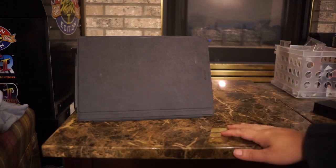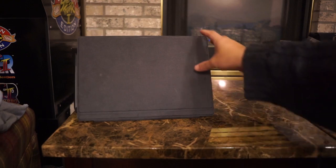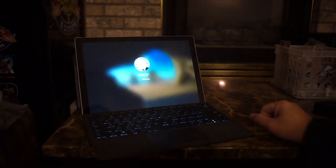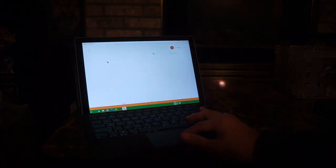Okay, so also I wanted to show you a bit of gameplay on the Surface Pro. Let's see, hello. So we're going to launch GOG here.